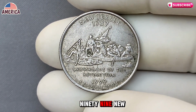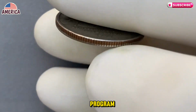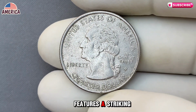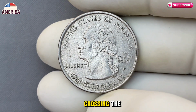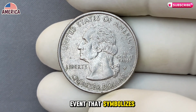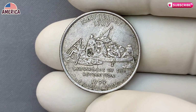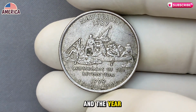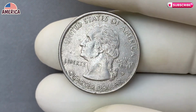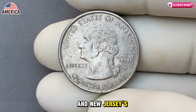The 1999 New Jersey Quarter was the second release in the iconic 50-state quarters program, which captivated collectors and the public alike. This quarter features a striking image of George Washington crossing the Delaware River during the Revolutionary War, a momentous event that symbolizes courage, strategy, and determination. Below the scene, you'll see the word Liberty and the year, 1999, as well as the state name, New Jersey. The design perfectly captures a defining chapter of American history and New Jersey's crucial role in the birth of the nation.